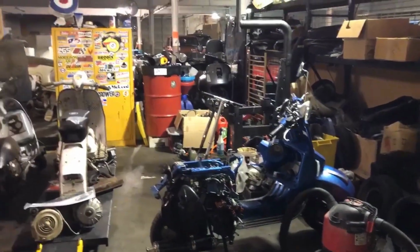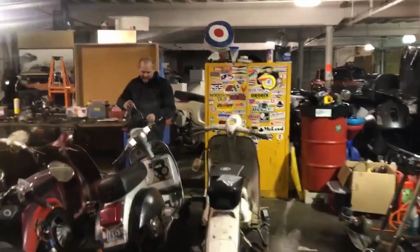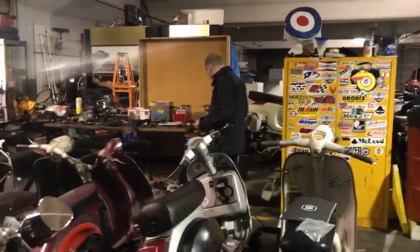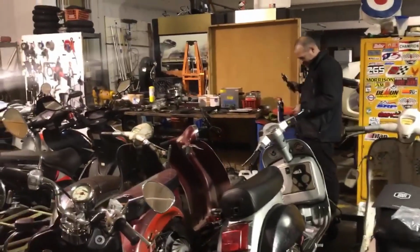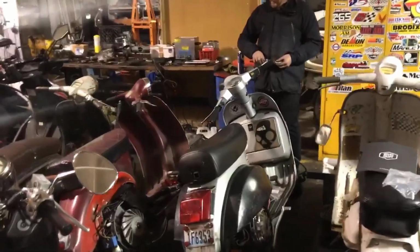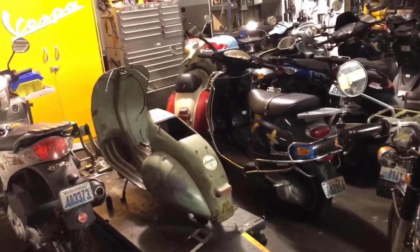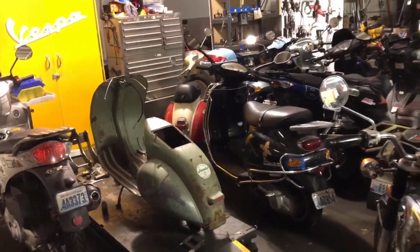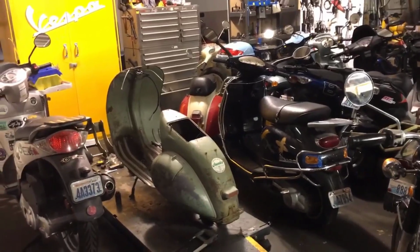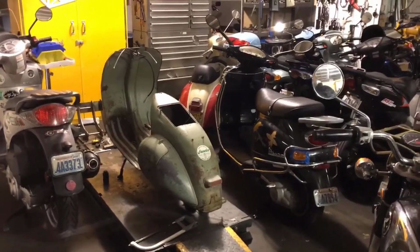Now this is the motorcycle department, I guess, and the scooter department? We don't tolerate motorcycles here. So this is scooters. Wow. And what are we working on here? That's a '48 Allstate that I'm videoing right now. Is this fairly rare? Yes and no.